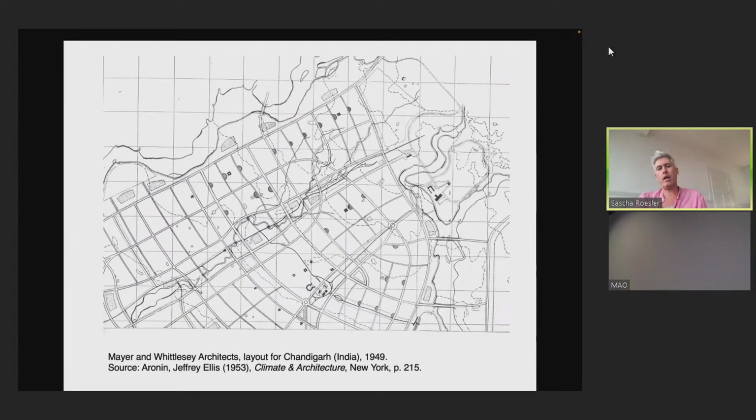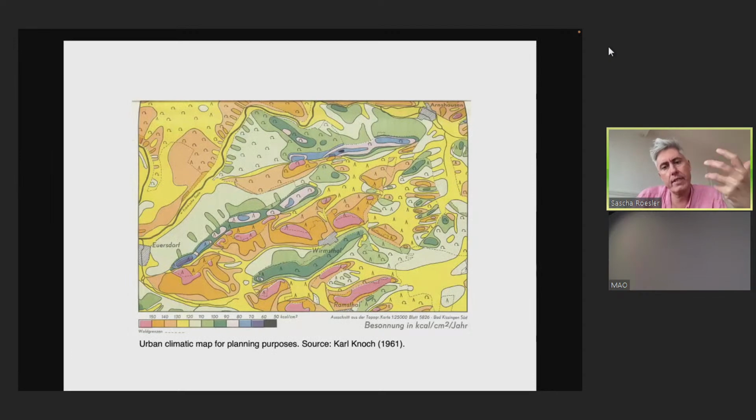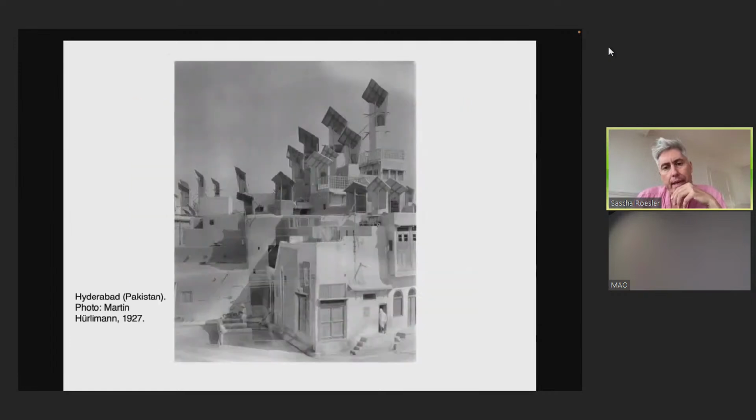Or a second example, the first version of the Chandigarh layout developed by New York-based architecture office Mayer and Whittlesey, collaborating with German climatologist Helmut Landsberg, and really trying to, based on empirical insights, develop an appropriate layout for the city. And of course, it's also the time where urban climatic maps emerge. So the idea of mapping the microclimatic diversity of a city for planning purposes.